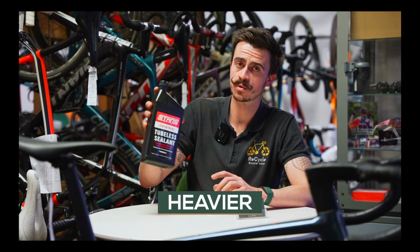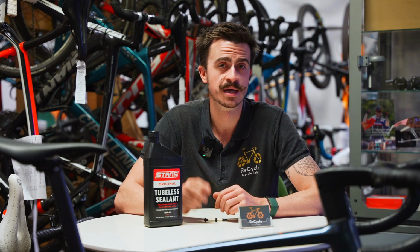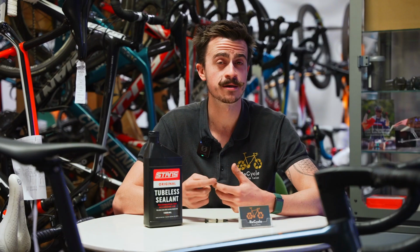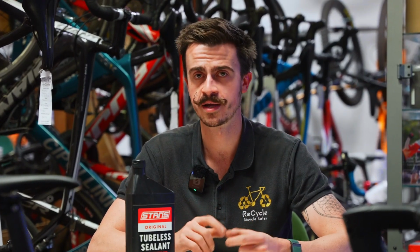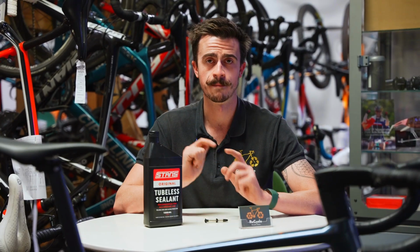Now that we've got all this liquid sloshing around inside, there is a little bit more weight going inside the tire, as well as the fact that now that we have the tubeless ready tires, they tend to be a little bit thicker. Thicker because they have more rubber, and having more rubber means that they are a little bit heavier. Not necessarily the end of the world, but it is what I would consider a disadvantage with tubeless.